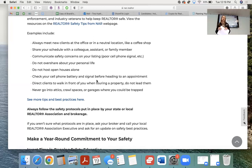This is a great one. Direct clients to walk in front of you when touring a property. Do not lead them. This is one I see so many agents make this mistake. When they show a client a property, they actually tour them through the property. So they're saying, come on down here, let's go down to the basement and I'll show you the basement. And meanwhile, freaky axe murderer Jessica is gonna beat me over the head as we're walking down the steps and she's behind me, right? But don't let them be behind you.